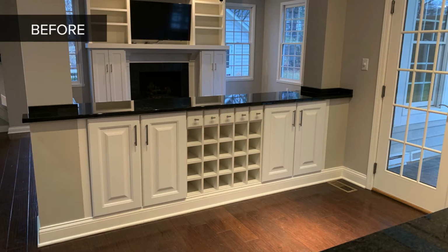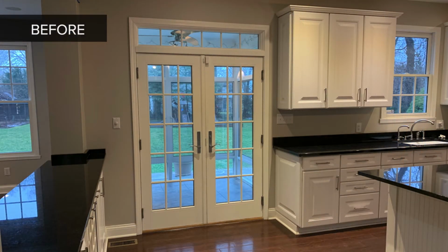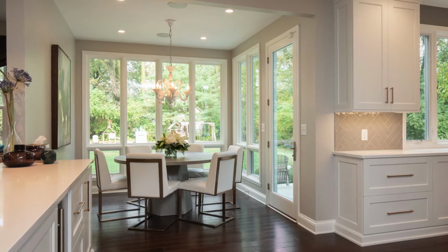Our old kitchen was a closed-off kitchen with a very little dining room, and we had pretty much every meal at our kitchen island bar. For us, getting a breakfast room was so key.